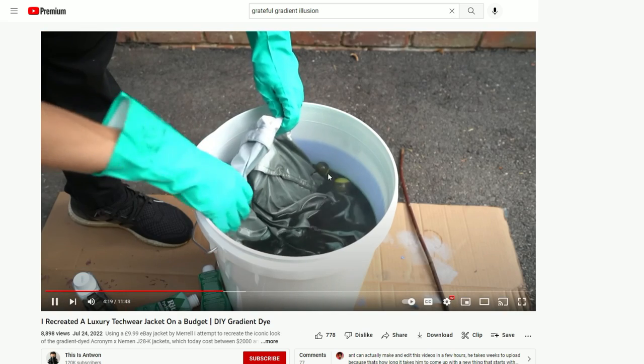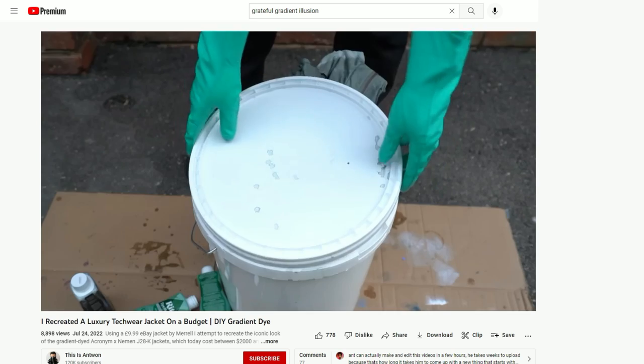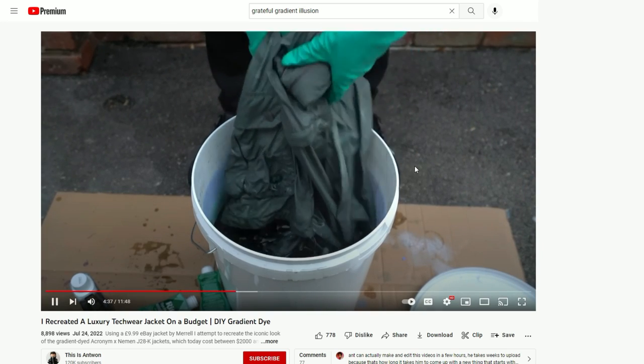Creating stripes rather than a nice even color. What is that? Why did he throw apples in there? I'm trying 10 to 15 minutes. Man, is this gonna work? That bottom corner should... Total time in the dye was about 90 minutes.